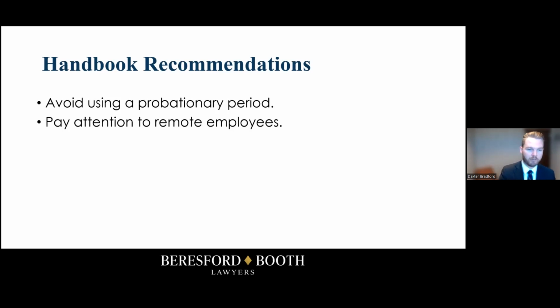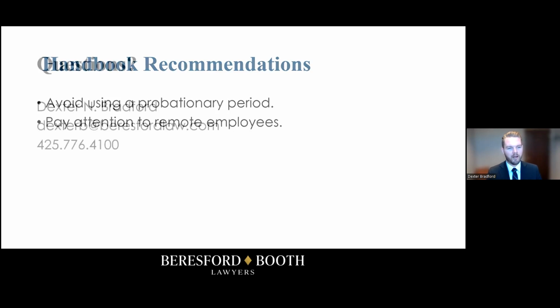So those are my general recommendations of things that I see when people are putting together employee handbooks that often don't go so well. And if you have any sort of questions, you're wanting to put together an employee handbook, you want to know if yours is in compliance or whether it's satisfactory, or you want my 2 cents as to what you should change, you can give us a call here at 425-776-4100. Ask for me. I'm happy to talk you through any sort of employment issues.